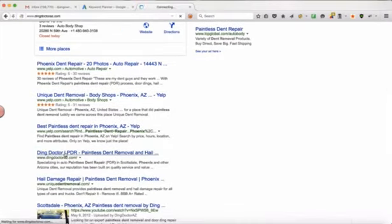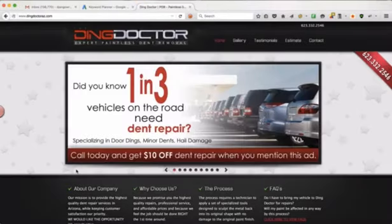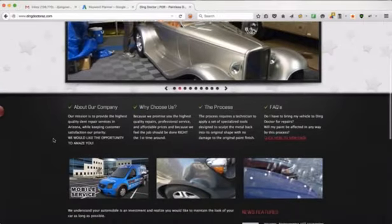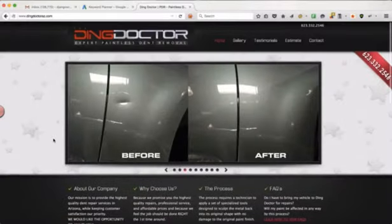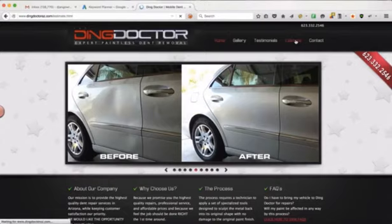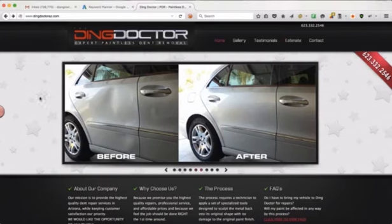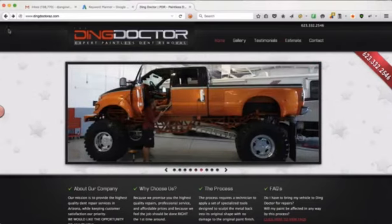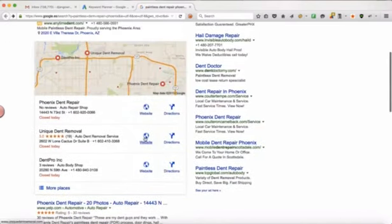Ding Doctor. So that's a pretty good name. Ding Doctor AZ. I wouldn't get the domain that limits you to a state or city, because we want to take these things on a national level. What are these guys all about? Mobile services. Yes, so before and after. Actually, it looks pretty slick, right? Oh, they even do airplanes and stuff, anything. Okay, so estimates, before, after, looking pretty good. Alrighty, so this is kind of cool. They're doing high-end vehicles. Okay, so I'm getting a little bit more feel for the area in here.